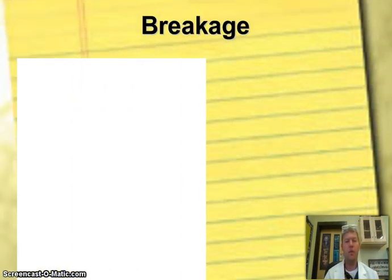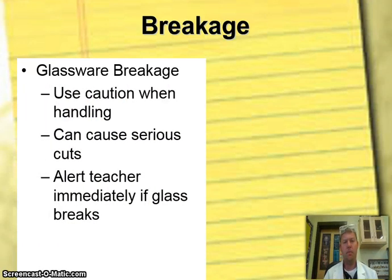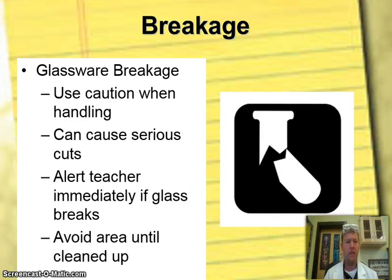Next, breakage symbol. I'll show you what the breakage symbol is here in just a second. When you see the breakage symbol, that means you're using glassware. There's the breakage symbol. Use caution when handling. It can cause serious cuts if it breaks.